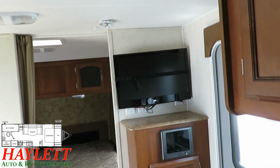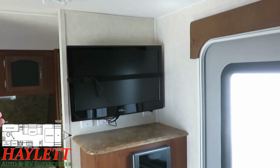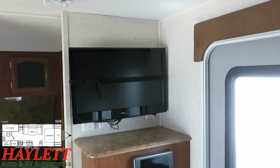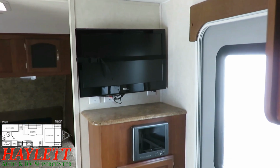All original electronics and everything present and accounted for. The TV does swing out. It's strapped down for transit right now. I actually wanted to demonstrate and leave that as it is so you could see the kind of care and maintenance and attention these people put into it.